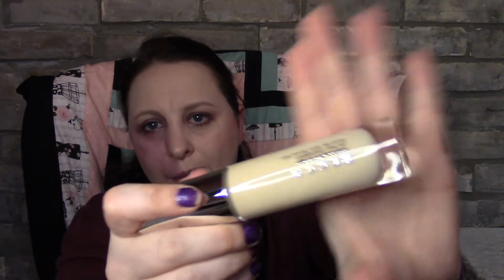Okay. I'm actually pretty happy with this box. Okay. So I actually got this Becca in Shell. And that looks a lot whiter than me, so I may have to do a giveaway for that. I'm not sure. Looks really light.